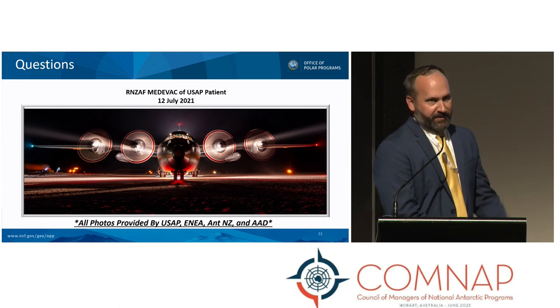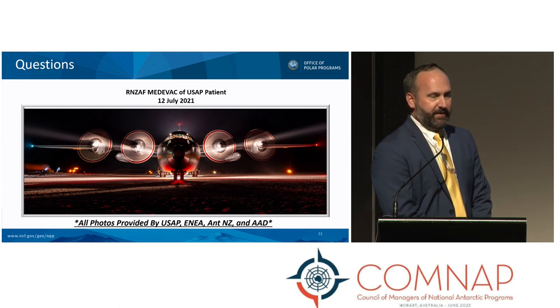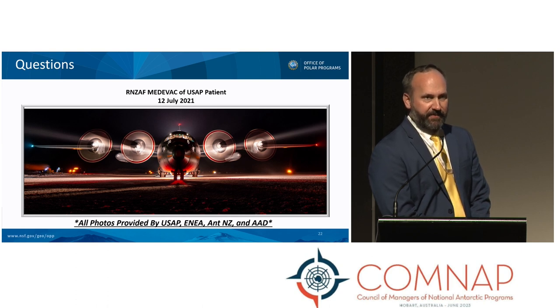And then Trotz showed this picture during the SAR conference as well, but this is July 2021, and we almost did it again recently here, but didn't. But the Kiwi Air Force landed for the first time with night vision goggles in the middle of winter to not get a Kiwi patient out, but to get a U.S. Antarctic program patient out. So in the end, airlift is challenging to support science in Antarctica, but it's all about the friends and the network you have and collaboration to make things happen. So that's it.